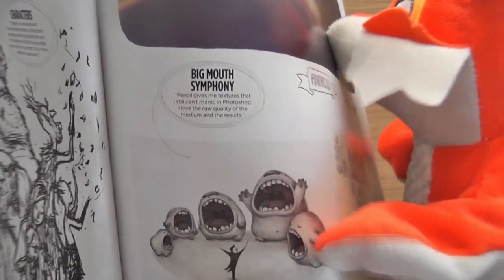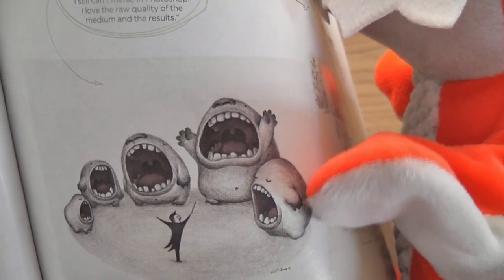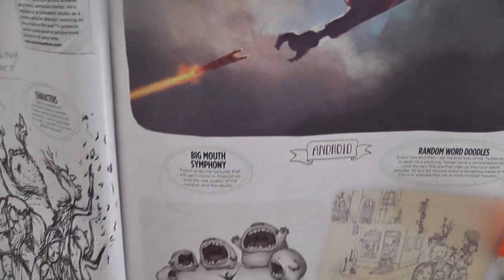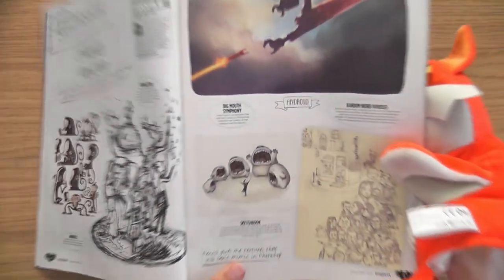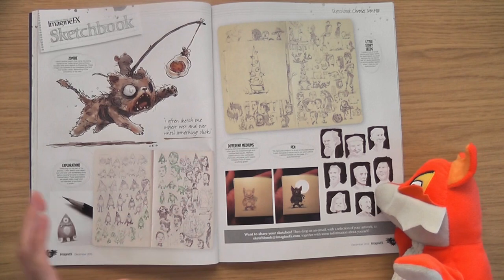I know who that is. They're off of a video game, Rhythm, what's it called? Rhythm Heaven, on the DS. Yeah, I'm sure it is. Little characters. Oh, this is a brilliant sketch.